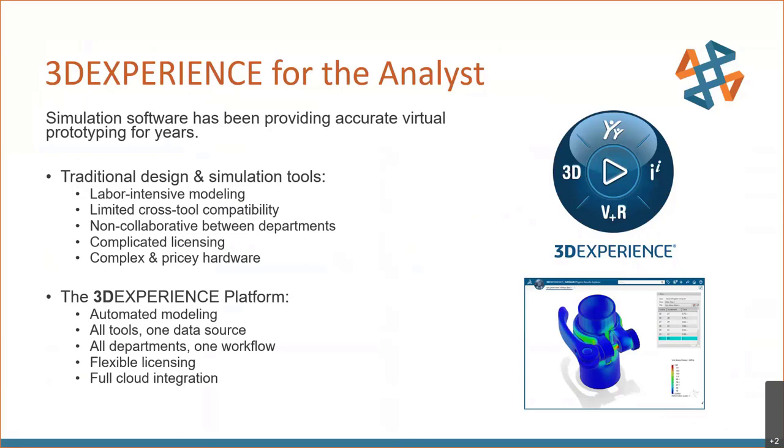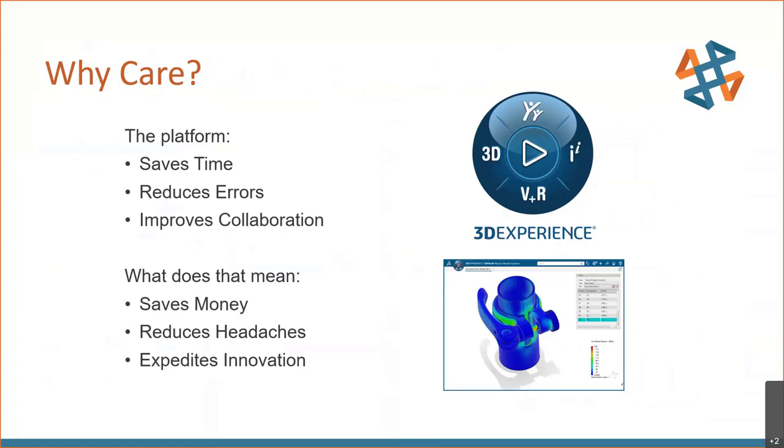So the topics we're going to look at today are automated modeling, all tools being in one data source, the workflows, the flexible licensing, cloud integration. These are all tools that I've handpicked personally that I think really emphasize the value that the platform has provided in democratizing simulation. And we want to focus on why this should be important to you. In the platform, through the examples that we're going to talk about, it's going to save you time, reduce errors, improve collaboration, that ultimately means that you're going to save money, reduce your headaches, and expedite your innovation.